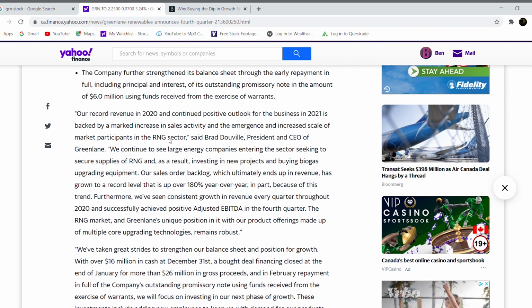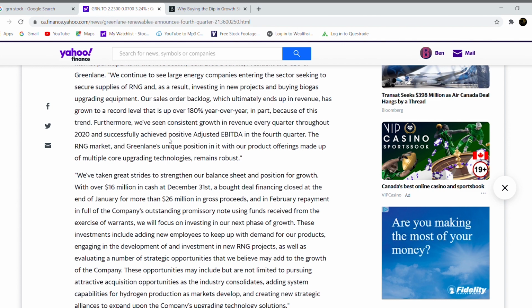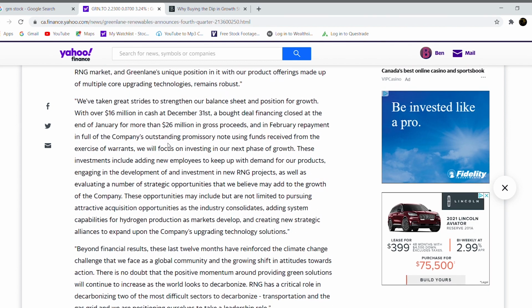Our sales order backlog, which ultimately ends up in revenue, has grown to a record level that is up over 180% year over year, in part because of this trend. Furthermore, we've seen consistent growth in revenue every quarter throughout 2020 and successfully achieved positive adjusted EBITDA in the fourth quarter. The RNG market, and Greenlane's unique position in it, with our product offerings made up of multiple core upgrading technologies, remains robust. We've taken great strides to strengthen our balance sheet and position for growth.